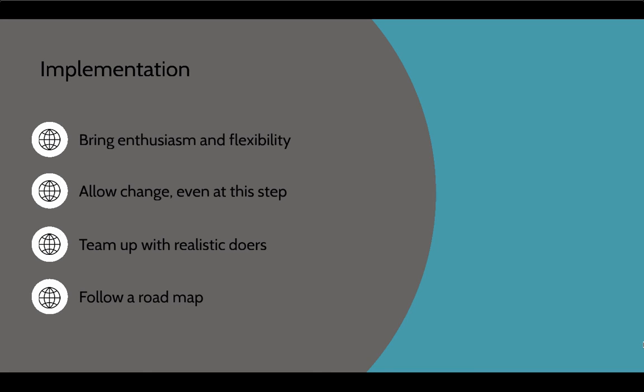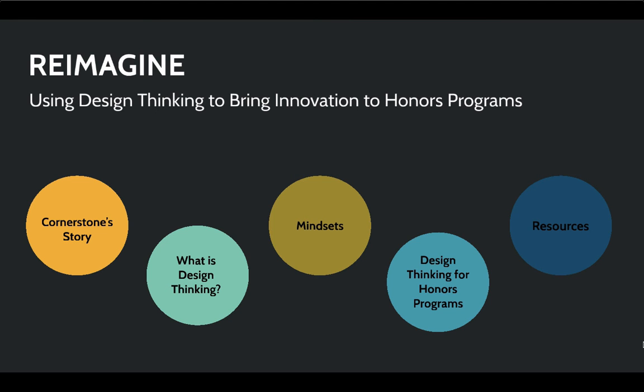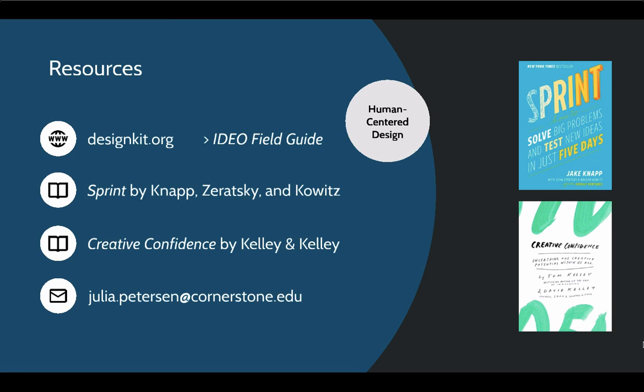So those are the 5 steps of design thinking. Now that's a lot to cover. You just got a crash course in design thinking, and ideally in the workshop we would have done some of these steps together just to try them out. But I'm going to just offer you some resources in the absence of being able to do this together.